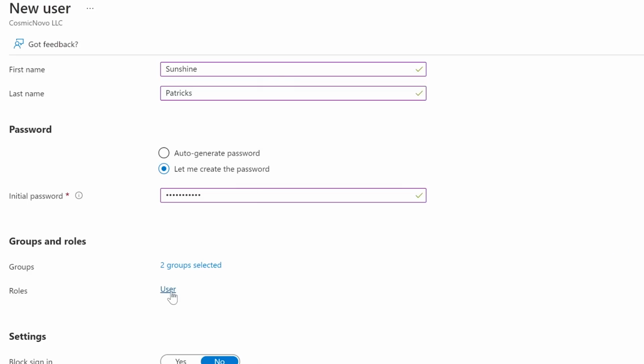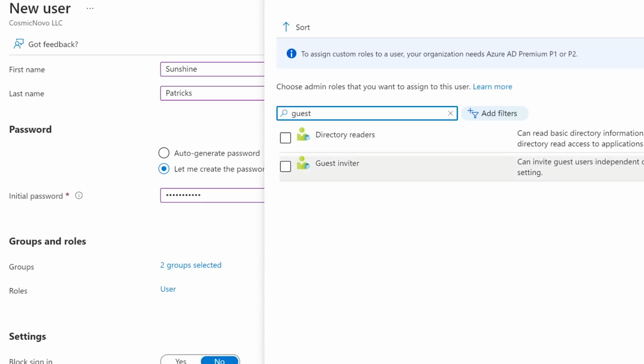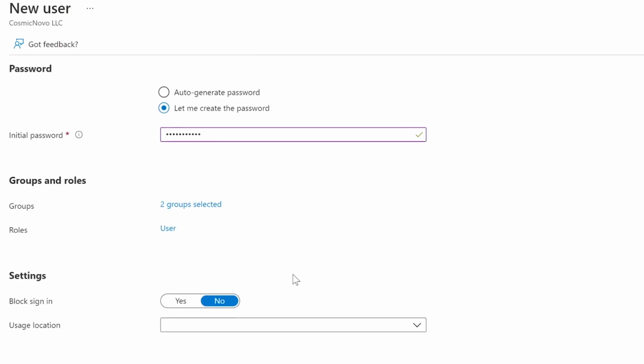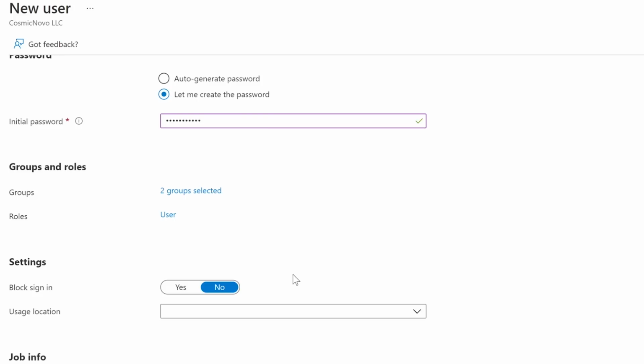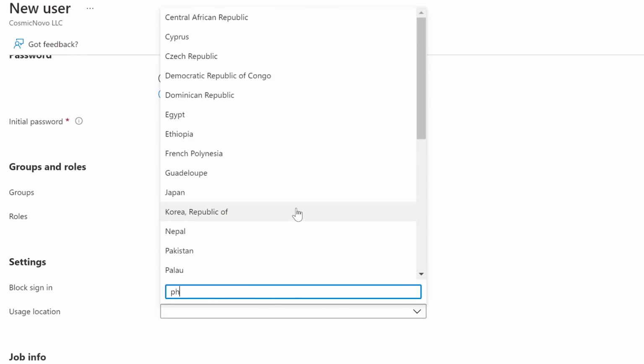Roles. It says here user. We're going to leave it at user because there's no guest user per se. This is a guest inviter. It's like somebody who can invite them, but I'm not too worried about it. They're only going to have access to this basic stuff, and that's perfectly fine. There's no security breach or anything like that. We can disable this access to this account later on in settings here, but right now it's not going to be blocked, so we're going to leave it on. Users location, if this person is, I don't know, let's say Philippines.